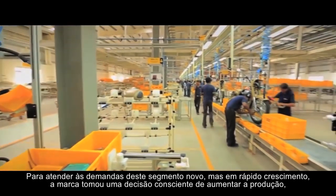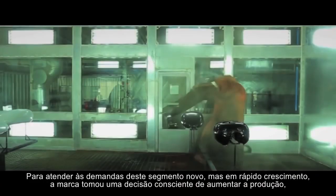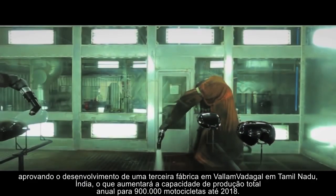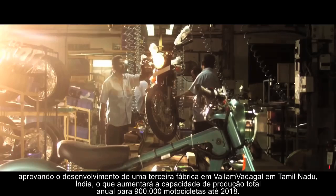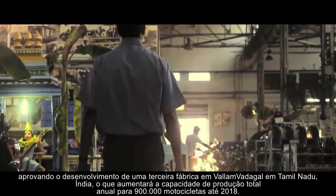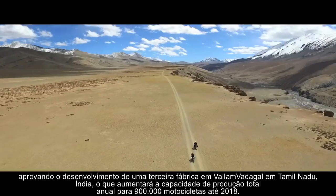To meet the demands of this new but rapidly growing segment, the brand has made a conscious decision to increase production by approving the development of a third plant in Vallam Vadagal in Tamil Nadu, India, which will increase the total annual production capacity to 900,000 motorcycles by 2018.